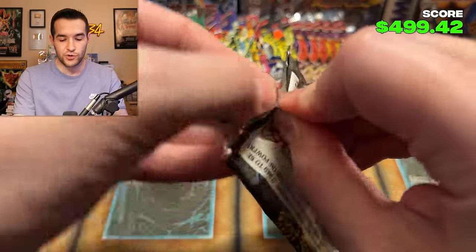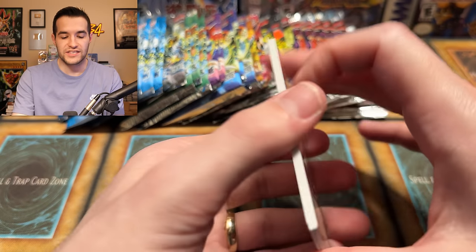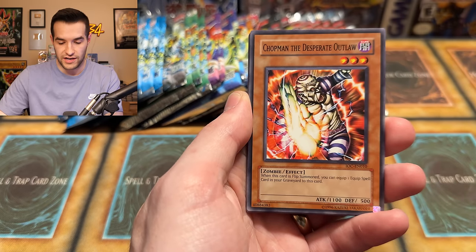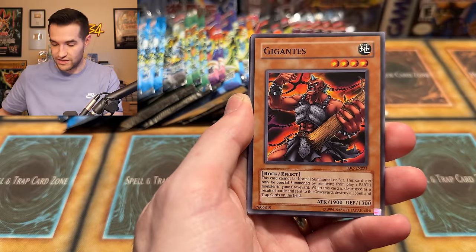Let's get a Chaos Emperor Dragon EN or a Blacklister Soldier EN. That'd be pretty cool to go with our recent pull out of IOC First Edition. Blazing Impachi, we have Zero Gravity. Chop Man, the Desperate Outlaw. Hiya! Lot of Chop Man appearances. You love to see that.